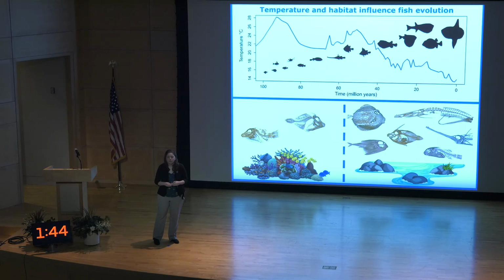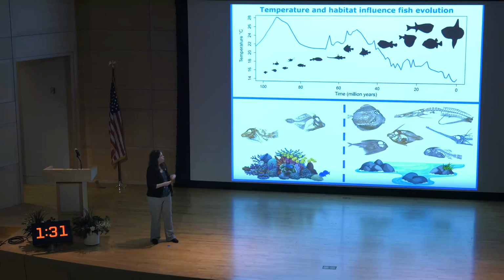I first examine the effect of ocean temperature on body size evolution. These fish have a fantastic fossil record going back 100 million years, which allows us to look at changes in size over time. So what we observe is that as ocean temperatures have been slowly cooling, these fish are gradually evolving larger and larger bodies. And this is one of the first studies to demonstrate this in marine fish. And it highlights the impact of climate change.